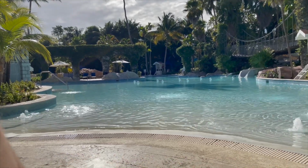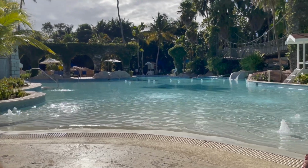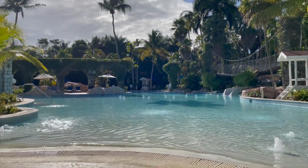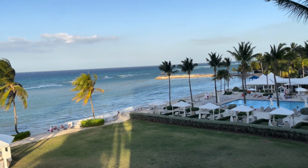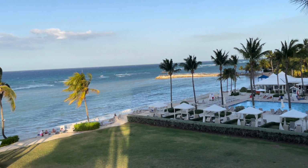The grounds, I would give a 4 out of 5, with the exception of the beach. I think the beach was probably a 2 out of 5, but overall 4 out of 5, especially with some of the activities I didn't really talk about. They had a lot of games like ping pong and cornhole, stuff like that you could do. Also, they had events at night, concerts almost every single night, which I think is pretty cool.